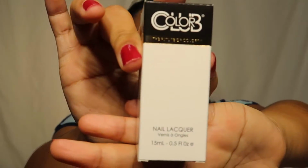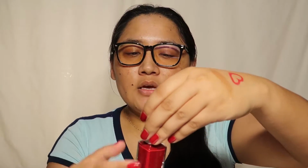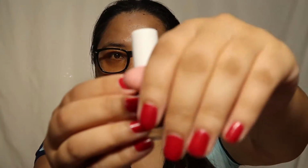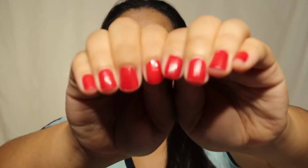interesting. Fourth product is this nail polish from a brand Color B. It's in the color red, which they call Catwalk. So this is the nail polish, and the color you see in my fingernails, it's from this nail polish. And this is only one coat. I meant to do second coat, but I got too lazy. So that's the color of the nail polish.